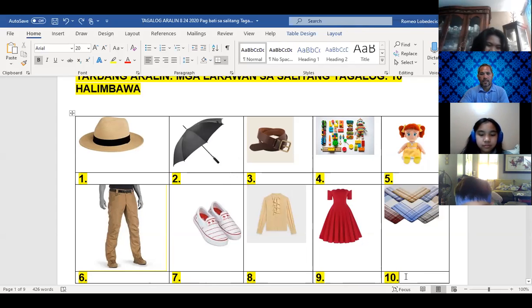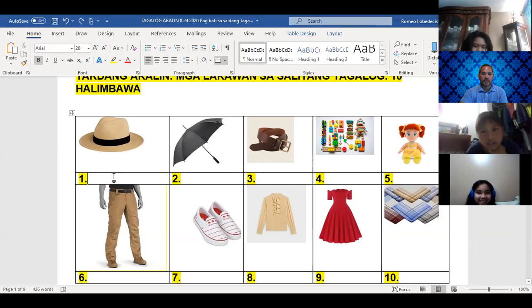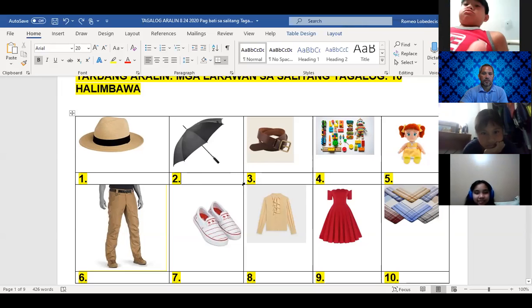Number ten? Pano. Okay, Ate Jackie, what is number one? I think I typed the answer, but I just put sombrero. Number two? Payong.